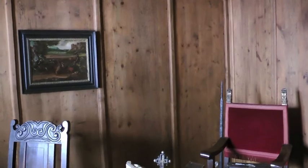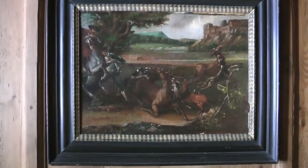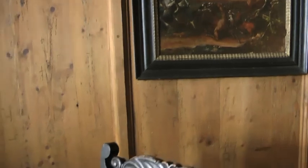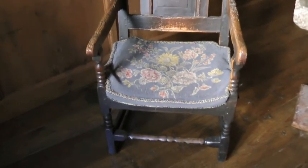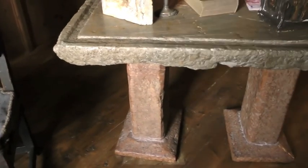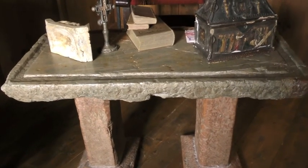He has bought and restored so many beautiful old paintings. These are all real oil paintings, and they're all quite old. He's bought all these ancient sorts of furniture and architecture. There's a beautiful old wooden chair. This actually is a stone table. It's heavy as could be, with stone pillars, and it was actually used to make candles.